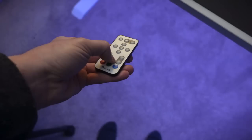Let me put it back on white. Blue's bad for the eyes. Alright, so, to give you an idea of everything I did, I'm gonna clean this up a bit.